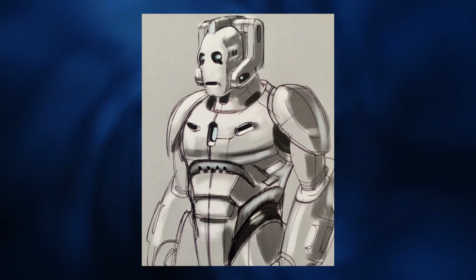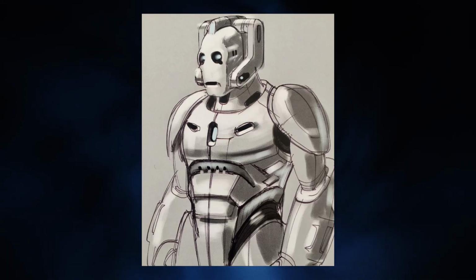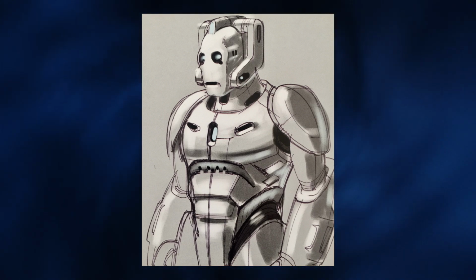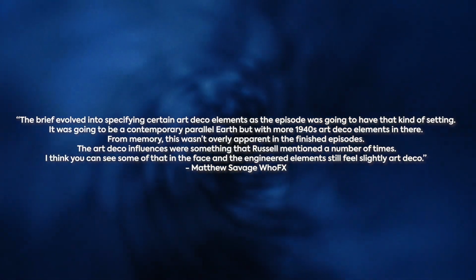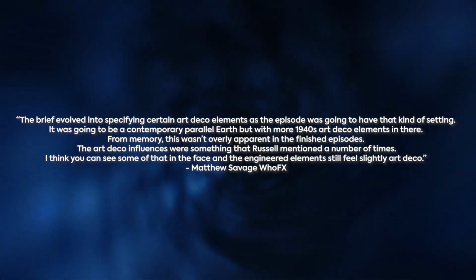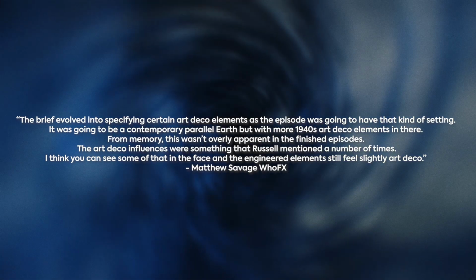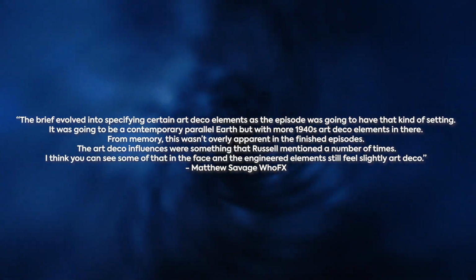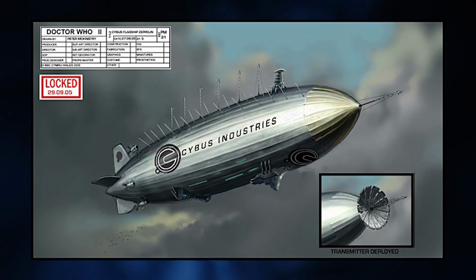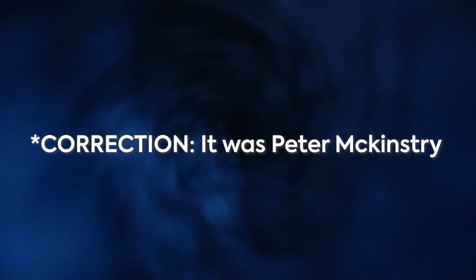You can also see, even early on, this black material that would go in between the Cyberman's joints. That was also seen very early on. Interestingly, the brief apparently said that they wanted to incorporate certain Art Deco elements, as the episode was going to have that kind of setting. It was going to be a contemporary parallel Earth, but with 1940s Art Deco elements in there, which you can see reflected in the final episode with the blimps and stuff, which also coincidentally has concept art drawn by, I believe, Matthew Savage.